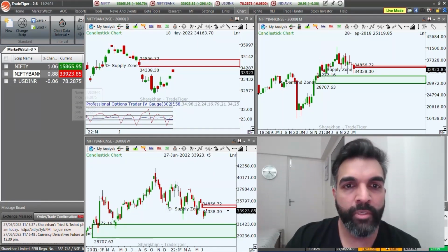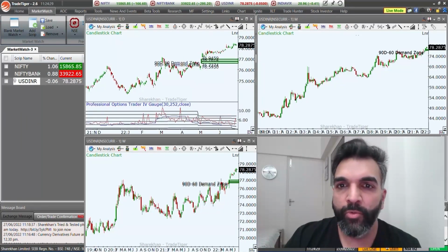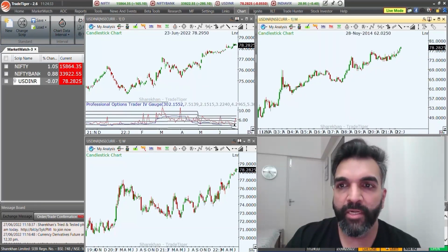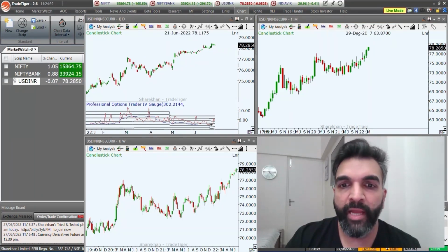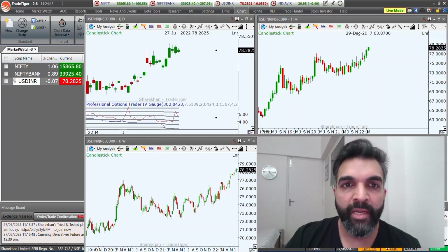Let's move on to the USDINR. If you look at the USDINR, let's remove all the tools here so that we can see the graphs nice and clean. So the USDINR is inching and making new highs. And usually when that happens, it's not a good sign for the indices.